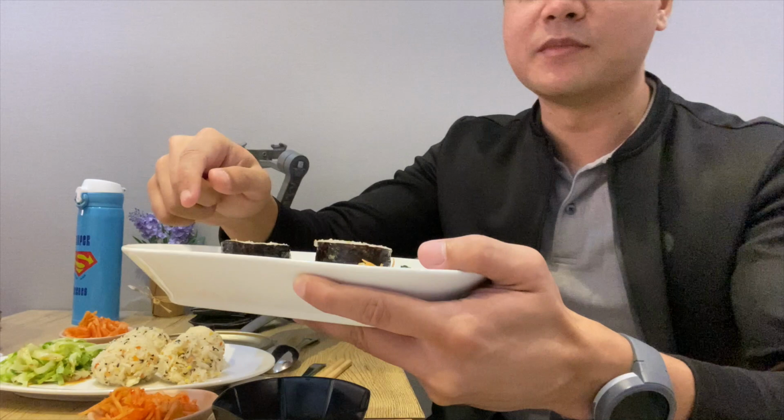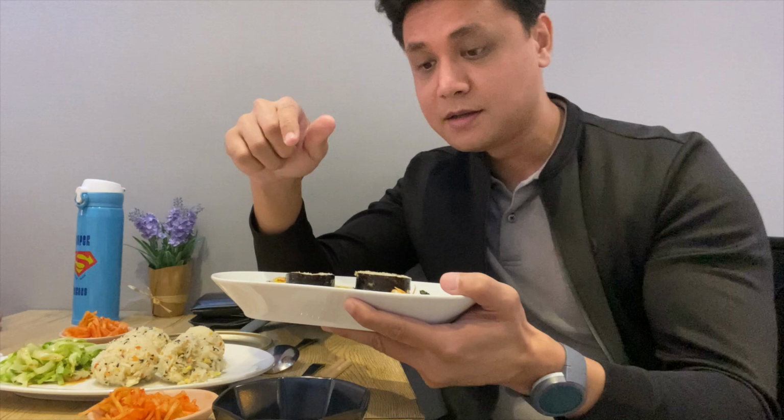Wow. This is spicy. I'm gonna try a kimbap. Wow. This, by the way, is a fantastic item. It's called a kimbap, I believe, and you've got to try it. It's really tasty. I think it's got some chicken. It's got a crab stick in there, some eggs, and carrots. But yeah, extremely delicious. So you should try this out.